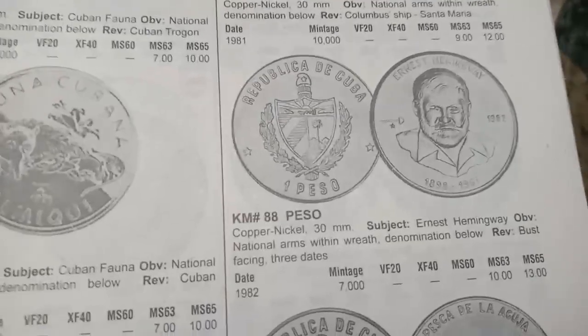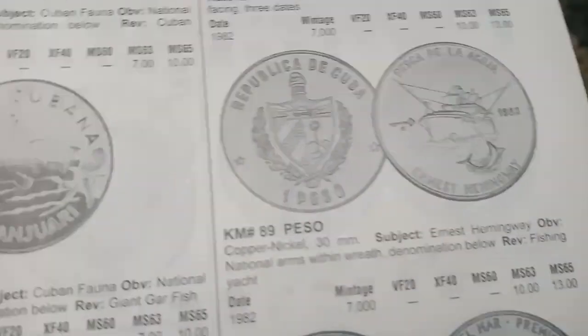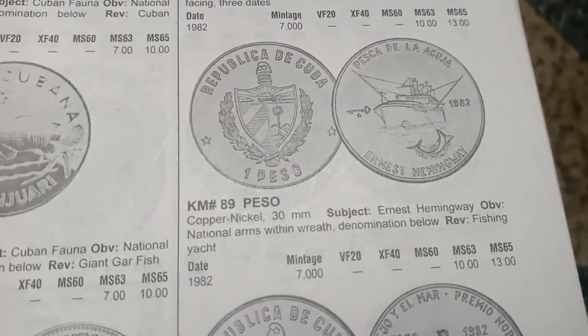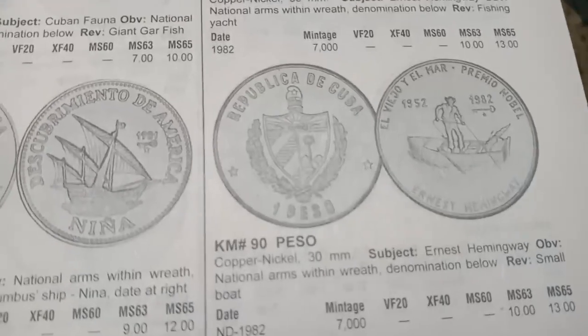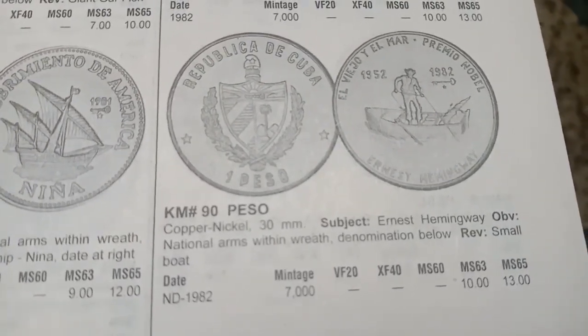This is a peso coin minted in 1982, value of the coin is $10 in UNC condition. This is also a peso coin minted in 1982, value of this coin is $10. This is also a peso coin minted in 1982, value of this coin is $10.